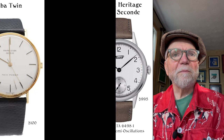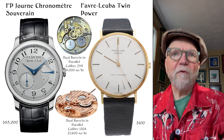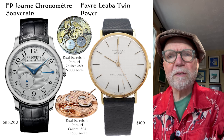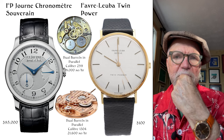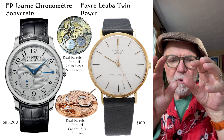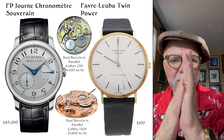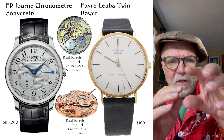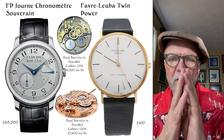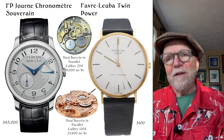Okay, moving right along. Now, the next one is one of my favorite watches, and that's my F.P. Journe Chronomètre Souverain. There are a lot of things about it, but one of the things that makes it horologically most interesting to me is the fact that it has two barrels in parallel. What two barrels in parallel does is that they're both unwinding at the same time, which means that you're able to get a steadier push. Instead of one in serial, which most double barrels are, where once one barrel poops out the other one takes over, in parallel they both work together to keep the power constant force.